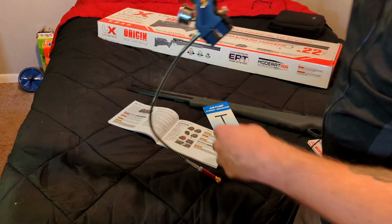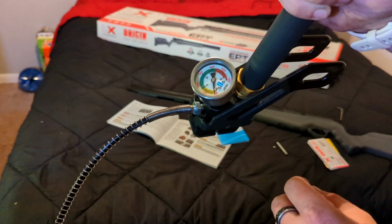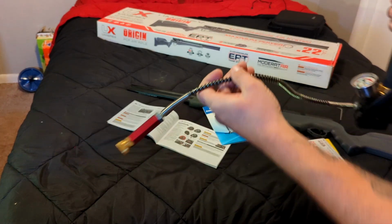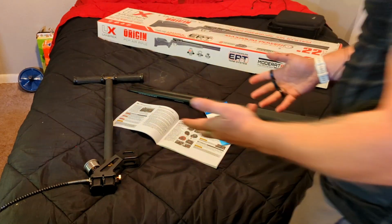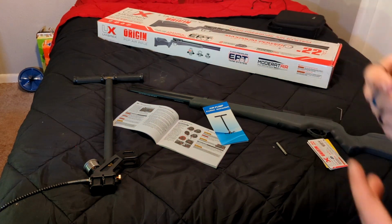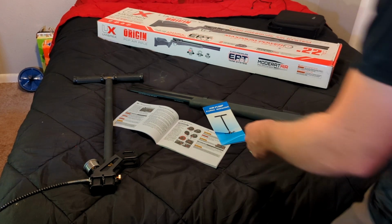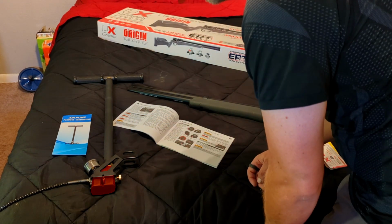So this is a high pressure pump that pumps up to 6,000 PSI. And I was a little worried about how difficult it would be to pump this air rifle. But to be fair, it wasn't that bad at all. It was a workout, right? You definitely got your blood flowing, but it wasn't nearly as bad as I've read in other places. So that was a relief. It did get hot though. That was the thing. It got really hot.